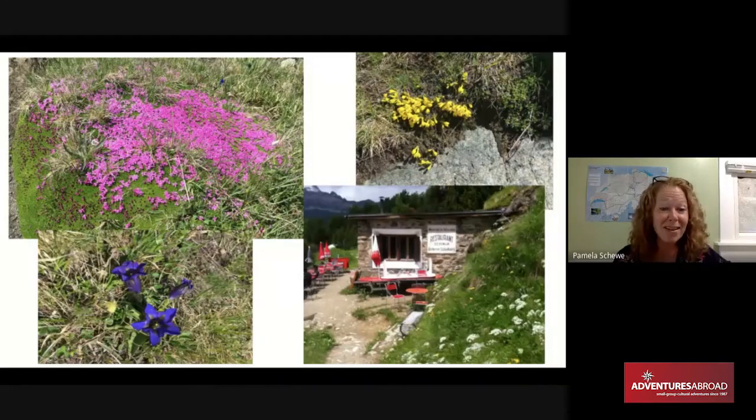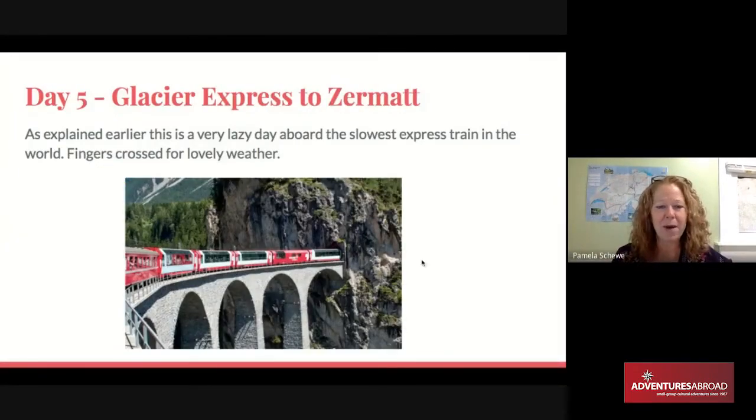The pink flowers, moss campion, teeny little flowers that blanket the ground. When in doubt up there, when the color purpley blue like that shows up, guess gentian. 9 times out of 10, you're probably right. And that should be a trefoil up in the yellow in the right-hand corner, and a little picture of the mountain restaurant that we stop at along the tour there in the mountains. It's picture perfect, and I just am always still floored that somebody walks 7 kilometers every day to go to work for that one.